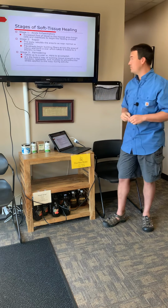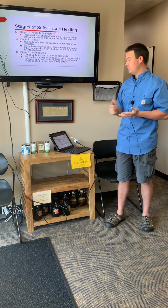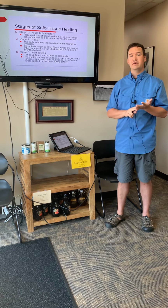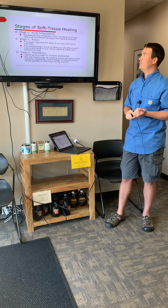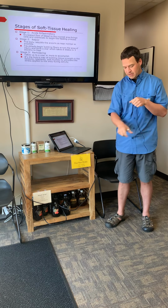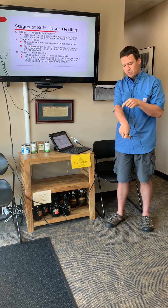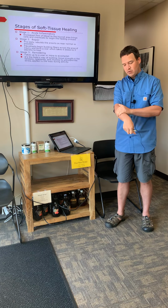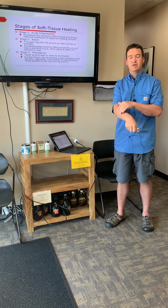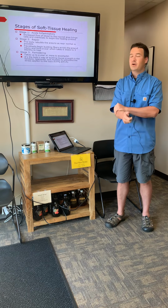Just a couple of things as far as soft tissue healing goes, and when Dr. Lexi presents, she's going to go over a couple things that you can do to help speed up healing. You have stage 1, stage 2, stage 3. So let's take, instead of a sprained ankle, a scar or a cut on my arm. Right away, the body wants to bring in some neutrophils, some white blood cells. It also wants to plug up the hole because we don't want to bleed out.